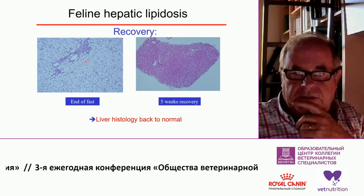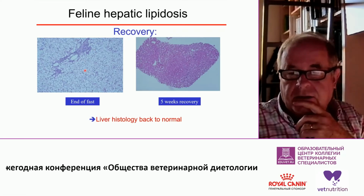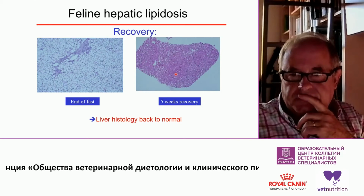You can see here the dramatic accumulation of lipid, and here the completely normal cytoplasm, pink cytoplasm, that you should normally see in liver.